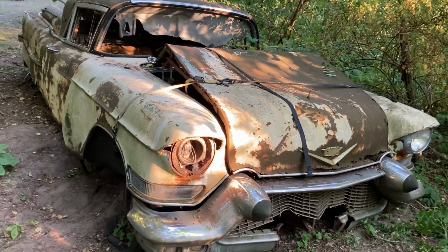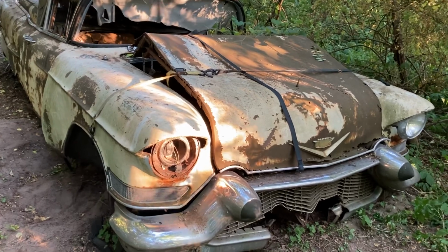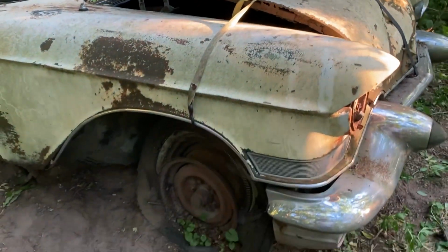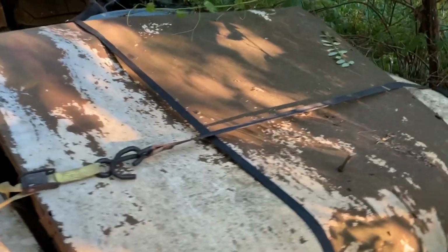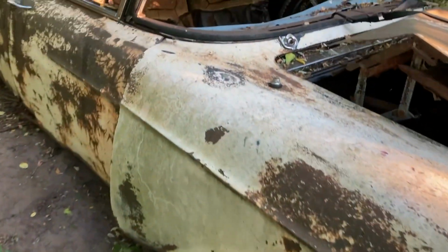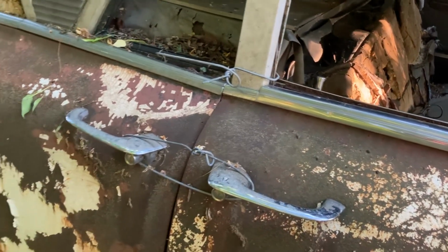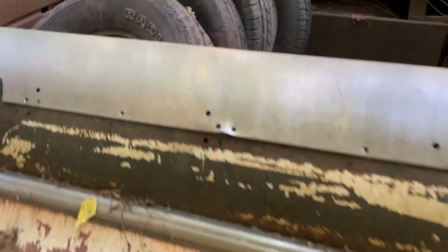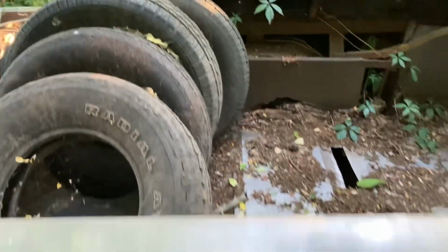More time with the 1957 Cadillac Coupe de Fleur, the Cadillac flower car made by Superior. So I had to take another look. See, the hood is strapped down, and the doors are wired shut. And there's tires in the back that are ready to be mounted.